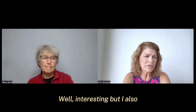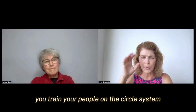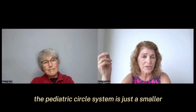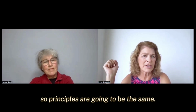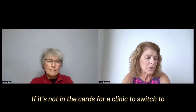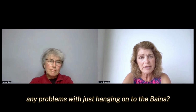Well, interesting. But also, for the sake of keeping things simple in the hospital, you train your people on the circle system. Then, as you said, the pediatric circle system is just a smaller adult circle system, so the principles are going to be the same, which keeps it simple. So if it's not in the cards for a clinic to switch to a pediatric circle system, any problems with just hanging on to the Bains?